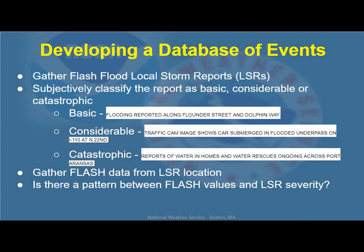But what if there was a way that we knew ahead of time without receiving these reports? What if we could look at the FLASH data and determine we might need to tag this flash flood warning as considerable or catastrophic? So what we're doing is we're gathering these local storm reports that we get for flash floods, and we're classifying them as either basic, considerable, or catastrophic.